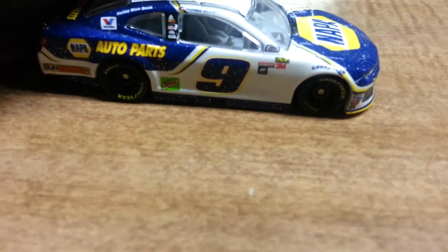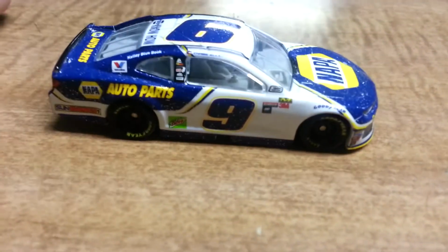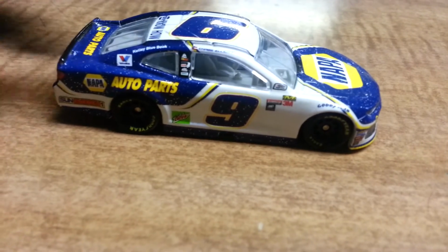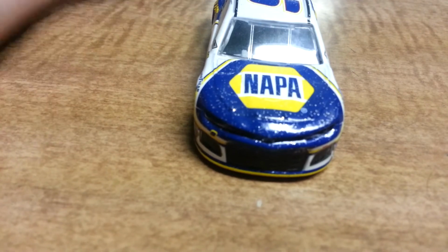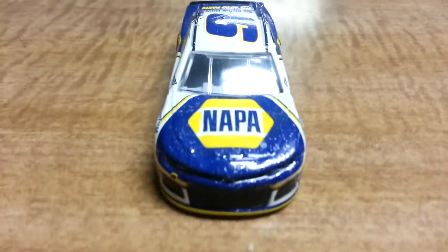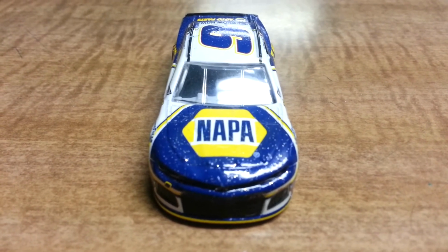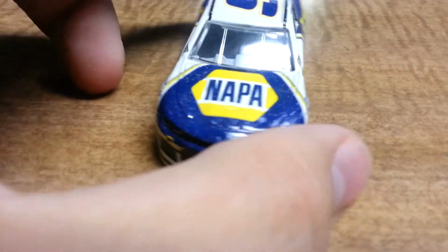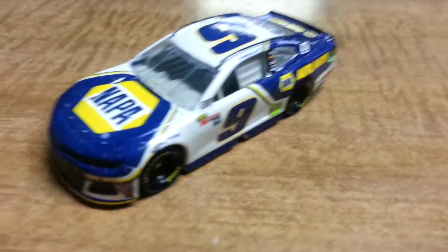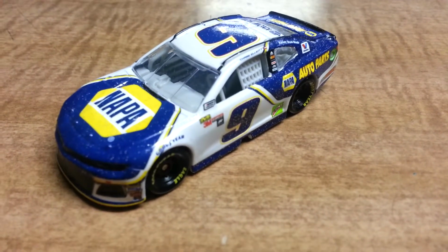There is the back end. There is the right hand side, and if you notice on the blue paint, there is a little bit of glitter for some reason. I don't know why Lionel Racing did that. Give it a little texture, I guess, whatever. They were probably like, ooh, let's put a little bit of glitter in the blue. Yeah, poor choice, Lionel Racing. Good job. And that is Chase Elliott's number 9 Napa Auto Parts Camaro ZL1.